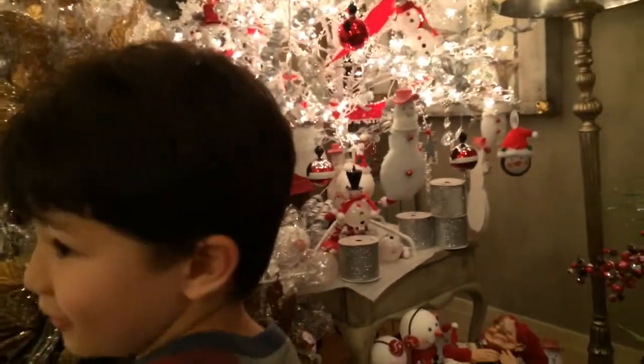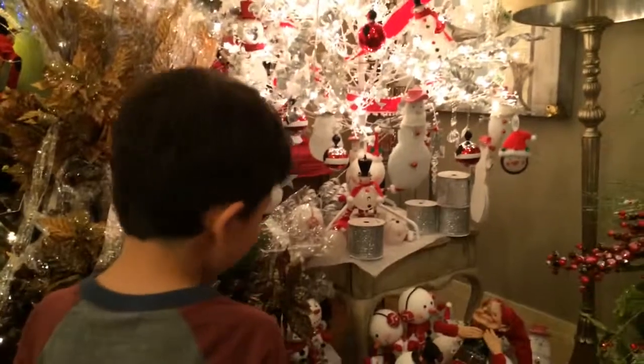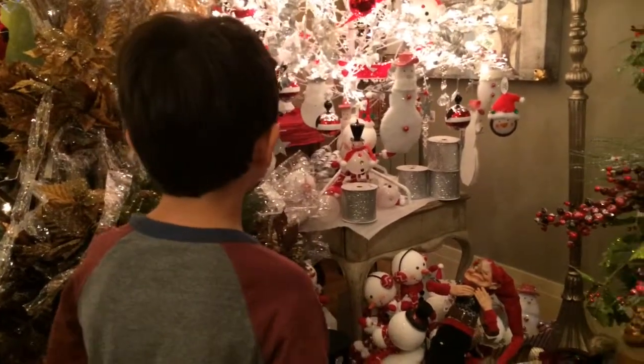Oh yeah, and it's a thin one, right? And it looks like it's covered really in snow. Yeah, I really like thin trees. Yeah, all right. Now look at the camera. Thick trees like this one and that one, but I really like this one because.